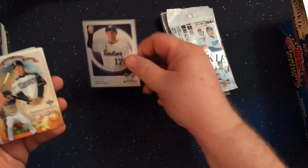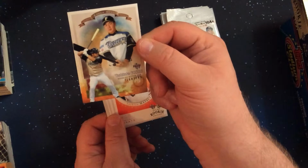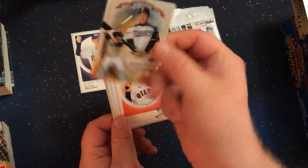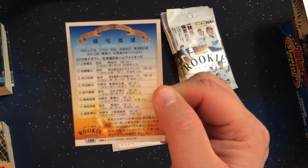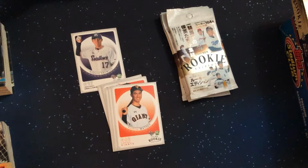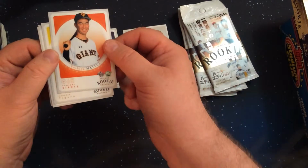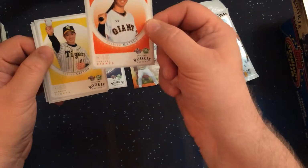Neat looking cards. These look different from what I'm used to seeing. So we have an early days card for Toshiaki Yoku. Infield. It's the back of the card. For the Giants, Yoshiya Matsui.